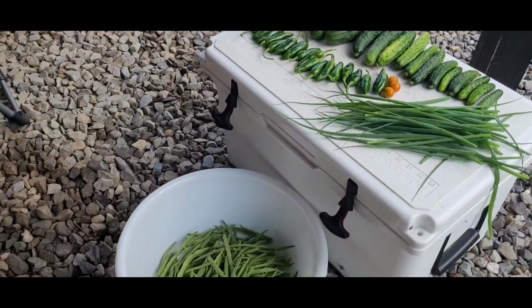Right, so that was a quick morning harvest. Everything isn't giving us produce just yet, but we're getting a pretty decent amount now with cucumbers, onion, jalapeno, green beans, and then tomatoes are just starting. But let's take a look at what we got here.